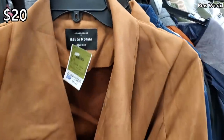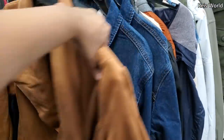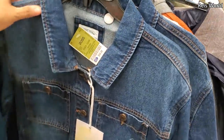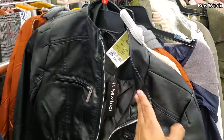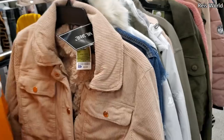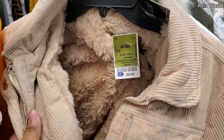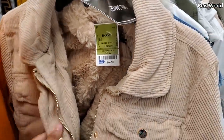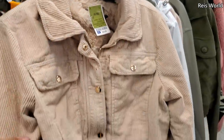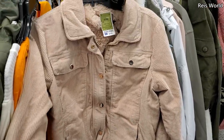$20, faux suede jacket. It will tie in the front. And they do have a denim by Wax Jean. It looks like a short one for $17 by New Look. Corduroy jacket, really soft on the inside. I feel like this would keep you warm. Rose gold hardware for $25 by Me Jane. The only problem, it is going to be kind of like a crop jacket, but really thick.